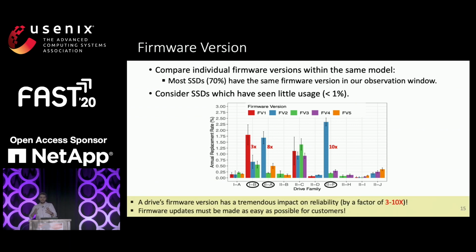What we observe here is that the firmware has a tremendous impact on the drive's reliability, as earlier firmware versions can be associated with up to a magnitude higher replacement rates compared to later firmware versions. This result highlights the importance of firmware updates, which should be made as easy as possible for clients. Note that our results remain exactly the same, even if we focus only on the 70% of the drives whose firmware version hasn't changed in our observation window.